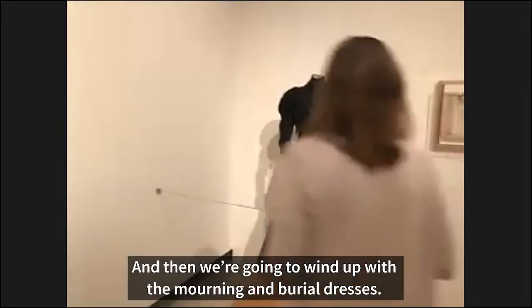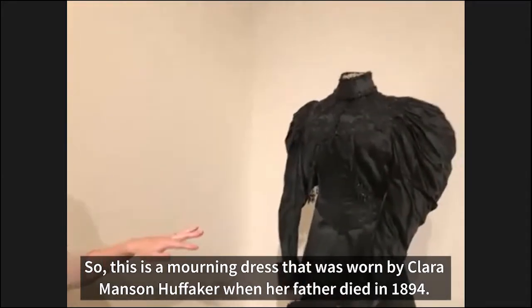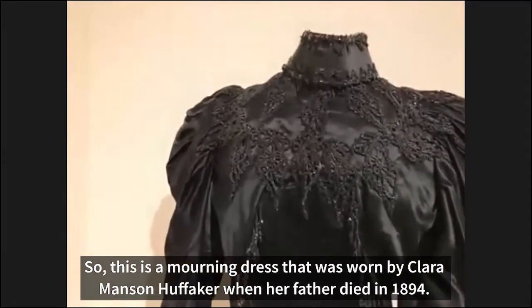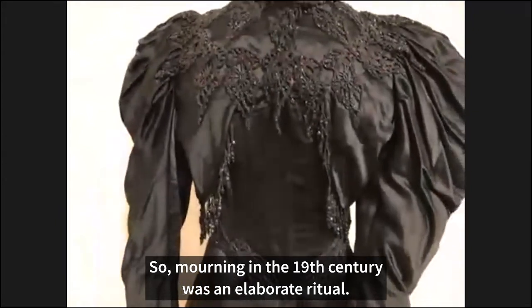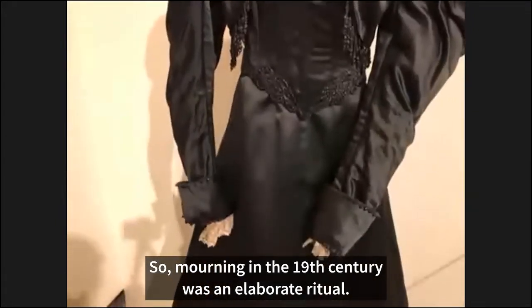And then we're going to wind up with the mourning and burial dresses. So this is a mourning dress that was worn by Clara Mason Huffaker when her father died in 1894. So mourning in the 19th century was an elaborate ritual.